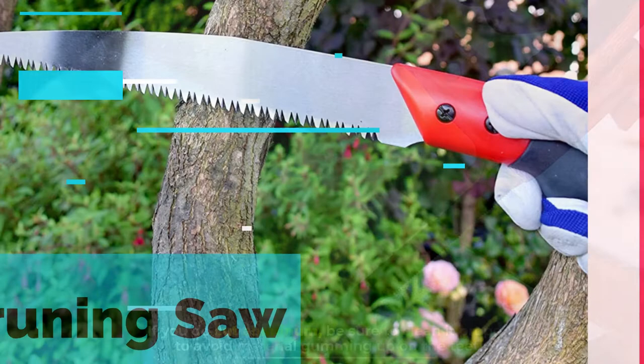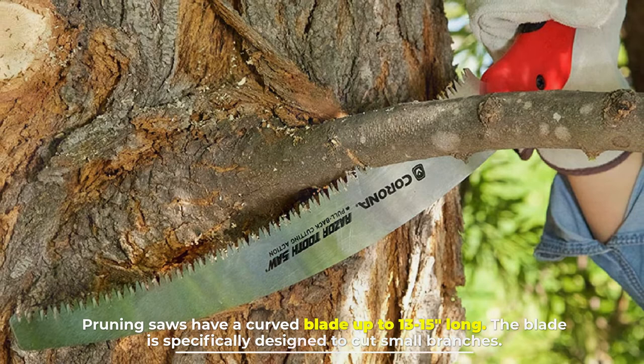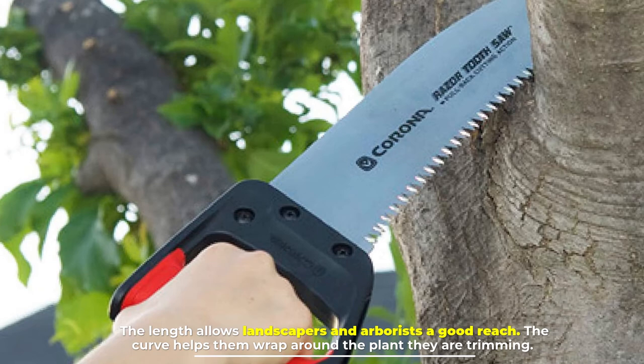Number 7. Pruning saw. Pruning saws have a curved blade up to 13.15 long. The blade is specifically designed to cut small branches. The length allows landscapers and arborists a good reach. The curve helps them wrap around the plant they are trimming.